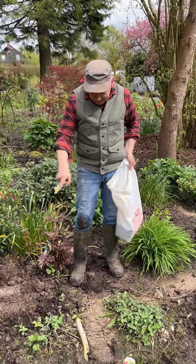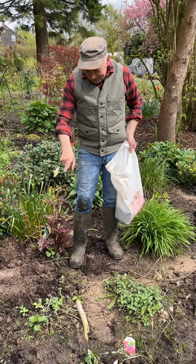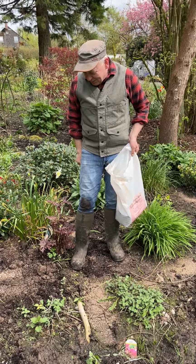There's a couple of weeds here, we better take those out before they gobble up the feed as well. We have a nice little small nettle there and a creeping buttercup, we'll get those now and remove them.